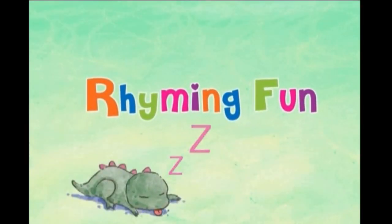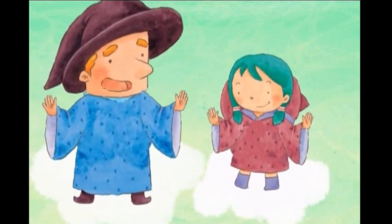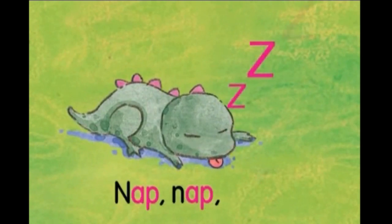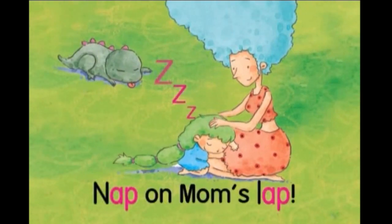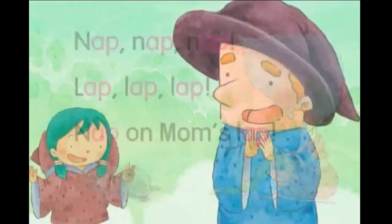Rhyming fun. It's rhyme time. Here we go. Nap, nap, nap. Lap, lap, lap. Nap on mom's lap. Pretty good. One more time. Nap, nap, nap. Lap, lap, lap. Nap on mom's lap. Bravo!